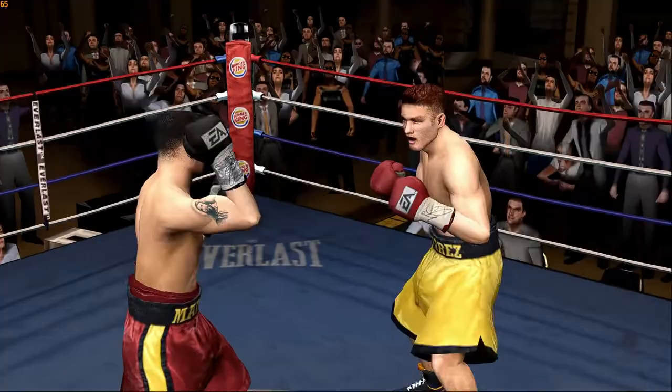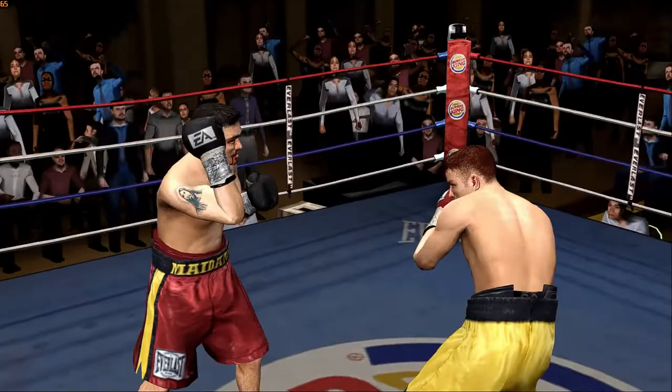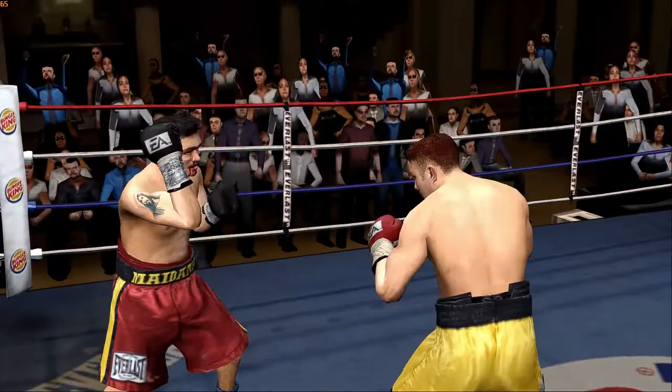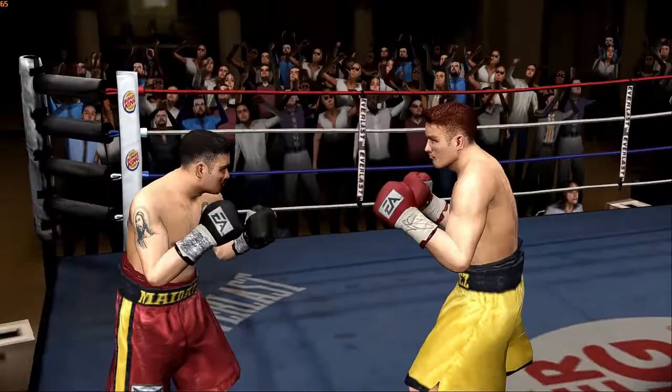Good jab by Satin. He's ready to go. One more solid combination, and he's going to be on his back with his eyes staring at the ceiling. Counter hook catches him off guard. The Assassin with a hard shot of his own. He may have just bought himself enough time to make it through this round.